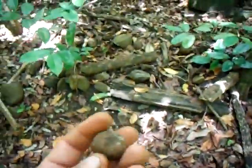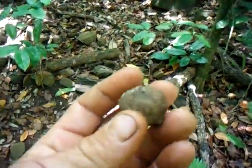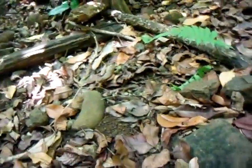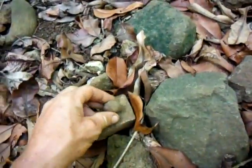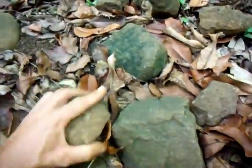Here's one of the nuts. The Hawaiians use them for all kinds of different things. You break them in half and you can make a little candle with it. There's a little nut inside. Let's see if I can break one of these open for you to see. And the kukui oil was very precious in Hawaiian times.